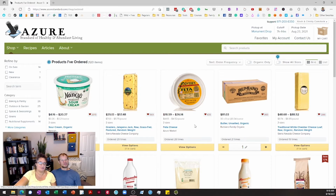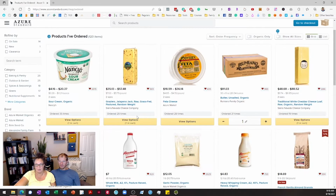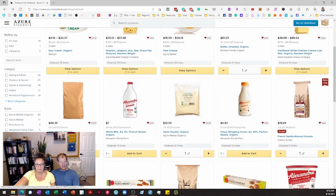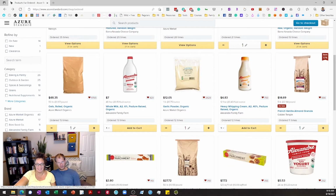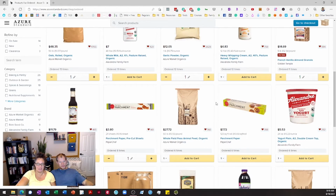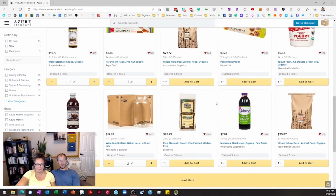So let's go through and talk a little bit about some of our favorite products. Just based off of this, we love the rolled oats. Oats are awesome. Yes, and it's clearly a winner. Almost 12,000 likes. So for a while there, we were ordering the milk and the cream, which is awesome. A2 pasture raised organic milk that's not homogenized. It's perfect. We've got the Worcestershire sauce. That's really good.